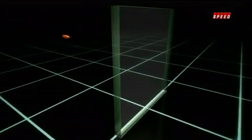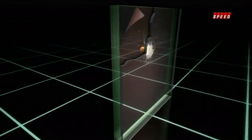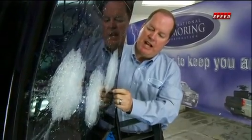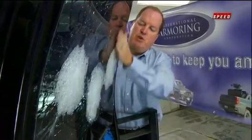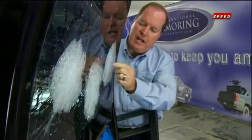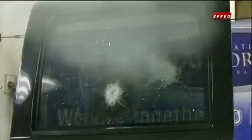On the outside, layer upon layer of leaded glass slow bullets down. But the real magic is the protective rear layer. So on the front side you have a leaded glass. Here on the back side you have a polycarbonate which has elasticity. It expands and absorbs the impact of the round, the energy of the round, as well as the glass fragments that would come through if we did not have this plastic surface.